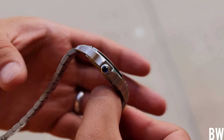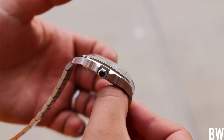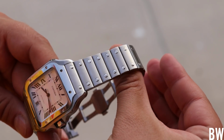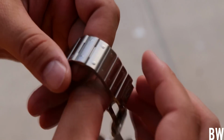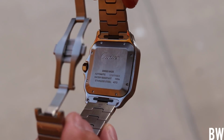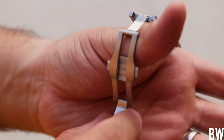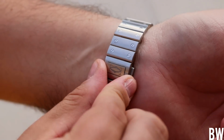I have a friend, Evan, of the You're Terrific YouTube channel, who is another Santos fan. And he said in one of his videos that I've watched probably 5, 6, 7 times, that if Cartier had slowly increased the retail price over the years, over the decades, and this was now a $20,000 watch, very similar to the Overseas, right around the $20,000 retail price segment, that nobody would bat an eye, right? This has the name cachet, this has the history, this has the fit and the finish. I thought about that, and I think he's absolutely spot on.